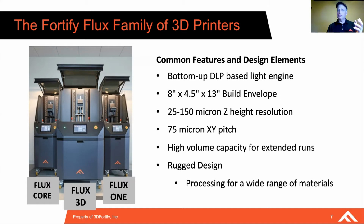The build platform is an 8x4.5 XY with a 13-inch Z build envelope, a wide range of Z height resolutions from 25 to 150 microns, a fixed 75 micron XY pitch, so nice high resolution printing, high volume of resin for extended runs, and machines are built for production-ready type applications and a very rugged design.